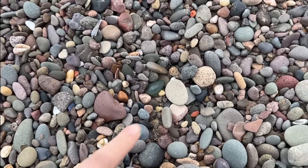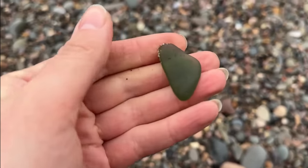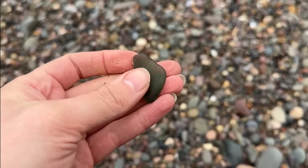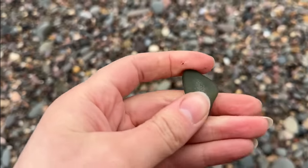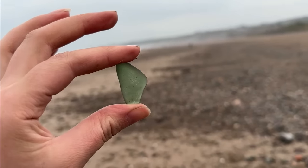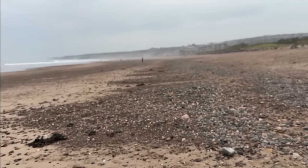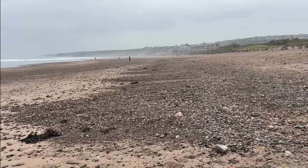Well, something else. I almost missed this, but look. A beautiful piece of green sea glass. Look how perfect that is. Perfectly beautifully worn. And a lovely colour as well. There's Mum all the way in the distance over there. Left me behind. I'm getting a bit carried away in this one spot.